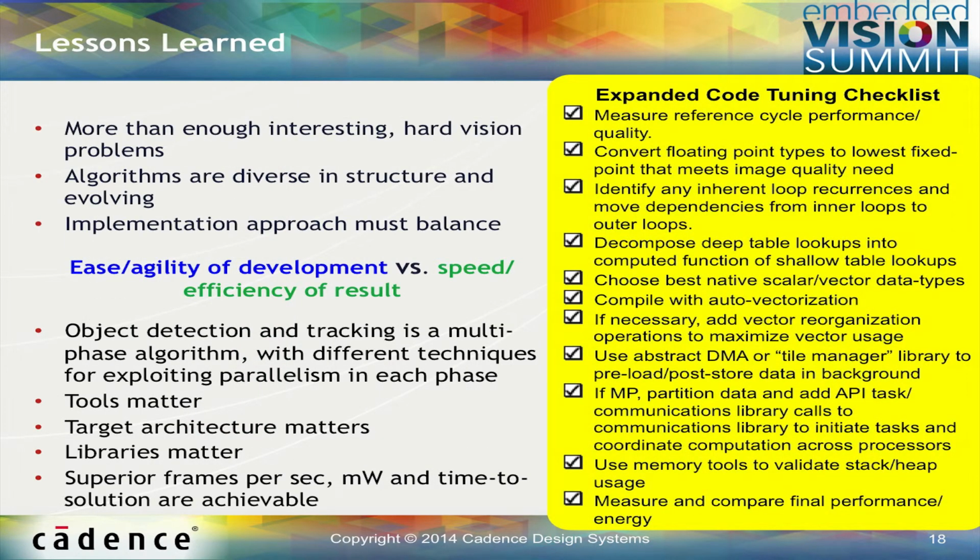So to wrap up, there are a set of lessons learned. And first of all, one of the important things is that there are more than enough interesting hard problems to work on. And the algorithms are very diverse in structure, and they are evolving very rapidly. This morning's keynote was a wonderful example of how in the last couple of years, the whole recognition pipeline has fundamentally changed. And those are the kinds of algorithms which are now being mapped onto these low energy implementations, because we want to do all the things that were talked about this morning, but now do it in a few milliwatts.